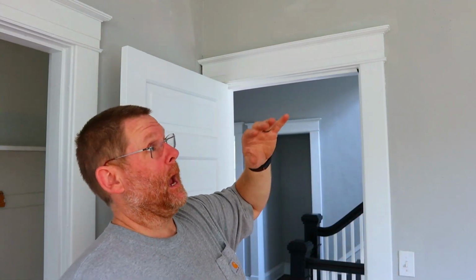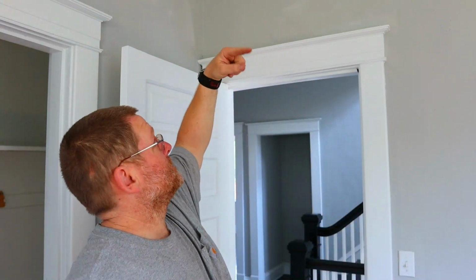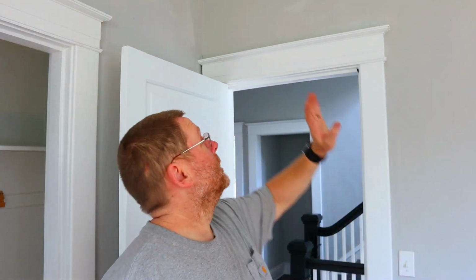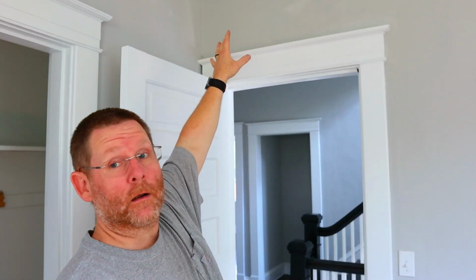Will it work? Sure. But what happens is, and I'm not an inspector, the smoke will come up and it'll roll, and you'll have that dead space there. So you'll have a whole room full of smoke before that will be set off. But my point is, at least it's there.